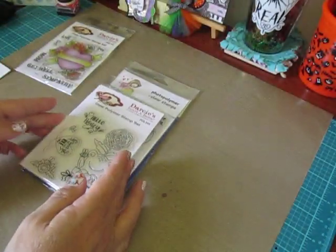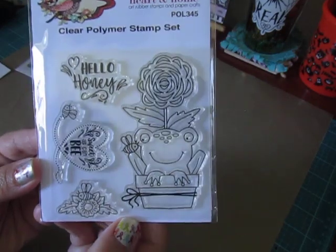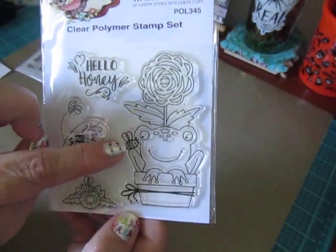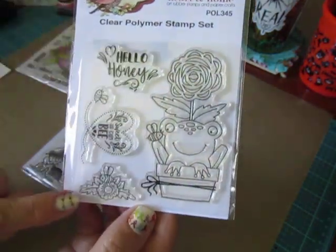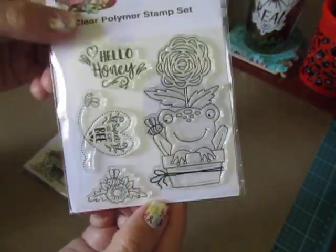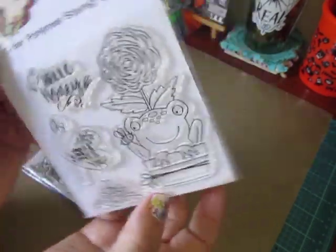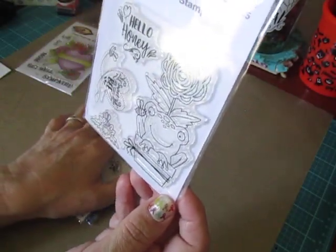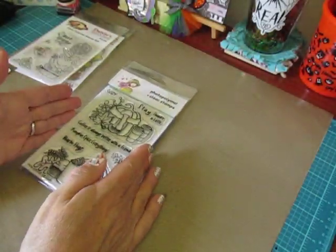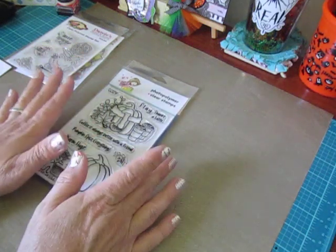And then I got another one of the Darcy's. He's so stinking cute. This little frog with the bee in a flower pot. It says hello honey. Then there's a little flower here with a bee, and then on this side it's sweet as can be. These are such cute stamp sets. I absolutely love it.